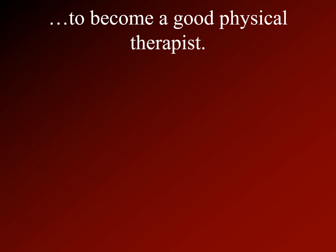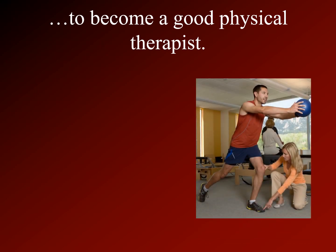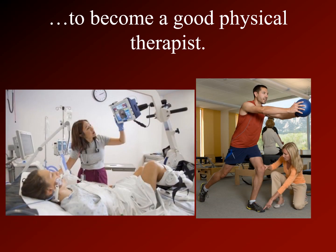Everybody here wants to become a good physical therapist. You can work in a variety of settings, including sports and orthopedic, or on the opposite end of the spectrum, you could work with very sick people in the intensive care unit. But there's a few really important principles that you have to remember, whatever setting you're working in. And they transfer from one setting to the next.